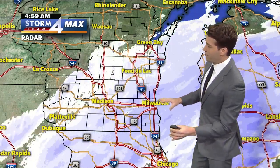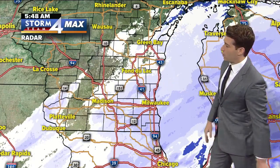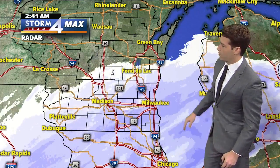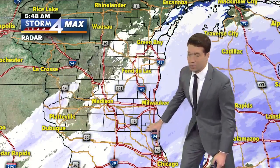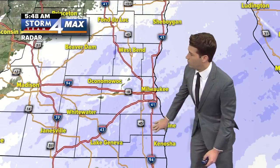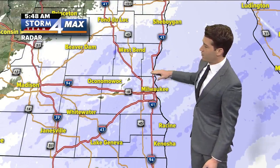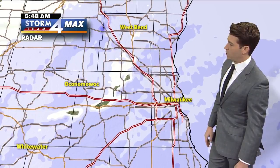Storm 4 Max radar, here's the issue. Yesterday it looked like this was going to take more of a northeast track. Look how much it's pushed up to the north. That's why we're seeing a little bit more snow than what we first expected. Most of the snowfall accumulations, at least the heaviest amounts, will be south of 94. You see some of those darker blue and purple shades through Racine and Kenosha County, Walworth County as well. A few reports already, about 2 to 3 inches. We'll add about an inch to that. Even through Milwaukee and even southern Ozaukee County, a decent amount of accumulations as well.